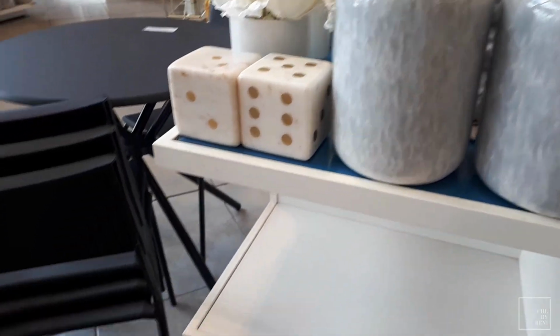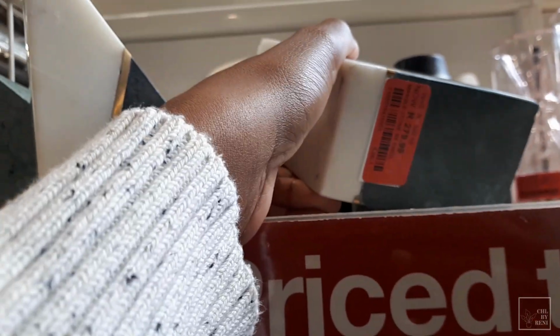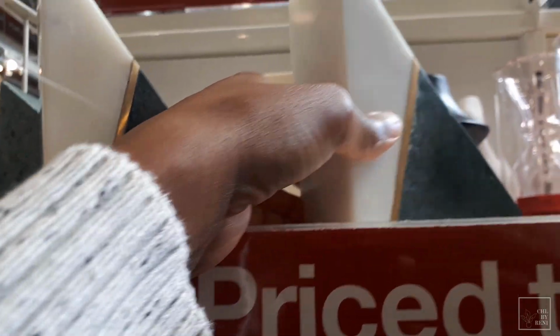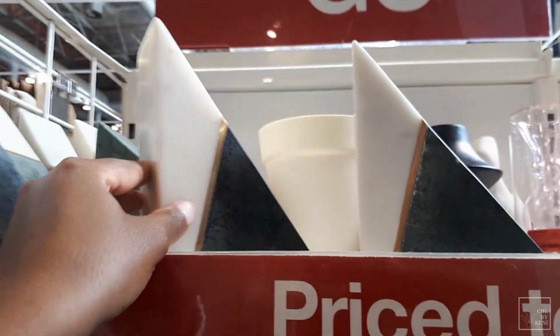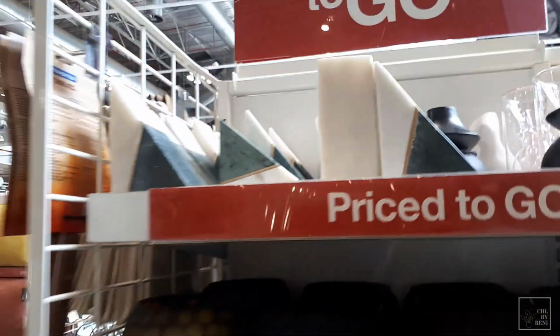However, if you're gonna shop for decor items, don't forget to go to the price to go section of Mr. Price Home. These were beautiful bookends and they were going for $280 if I'm not mistaken. So always go to the price to go section. You'll find beautiful items as well.